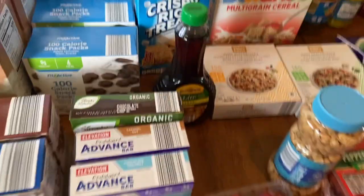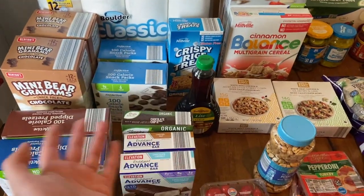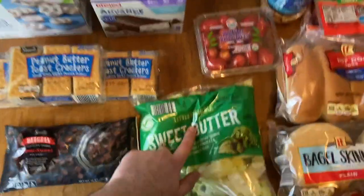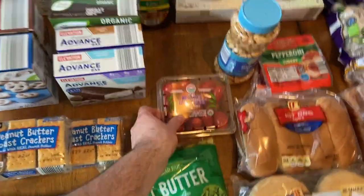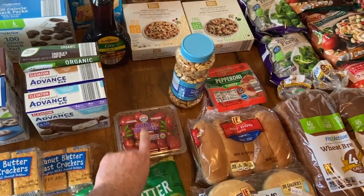We did it, no problem. Produce, we got some. So no one come at me in the comments with the paper towels, because I know I could have got them cheaper probably, but we just kind of had to do what we had to do. We got some lettuce here. Tomatoes, these were cheap. These are like $2-something, and they're like $3.49 at Kroger for the organic ones. That was a good deal.